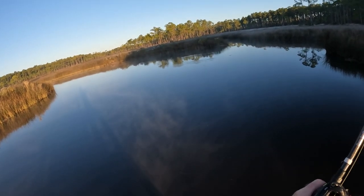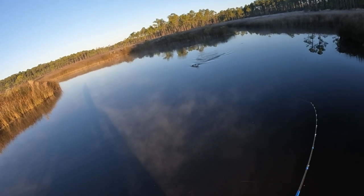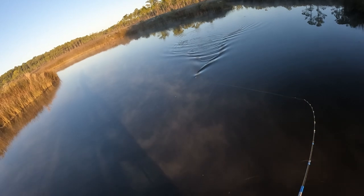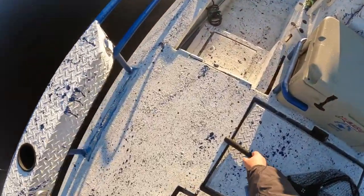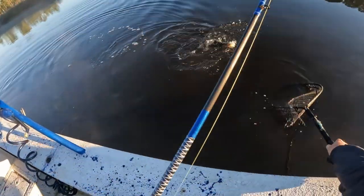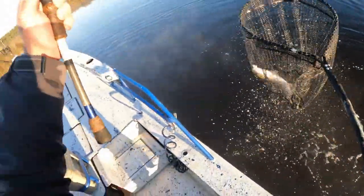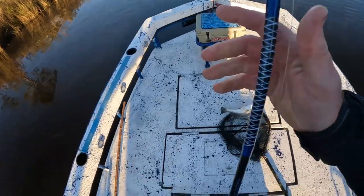Oh, that's a better fish. Oh, that's a good one. Oh, that's a good fish. Good trout. That's what we came for right there, baby. Oh, yes, sir. Let's get the net. Oh, good trout. Boom. Let's go. That's what we came for right there.